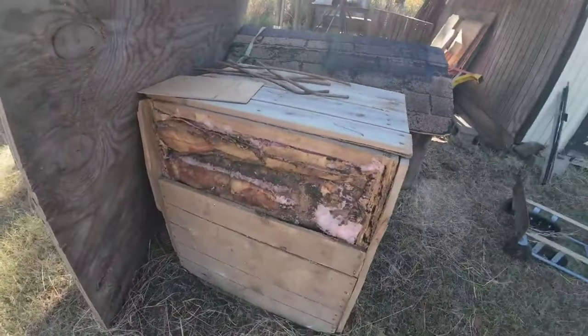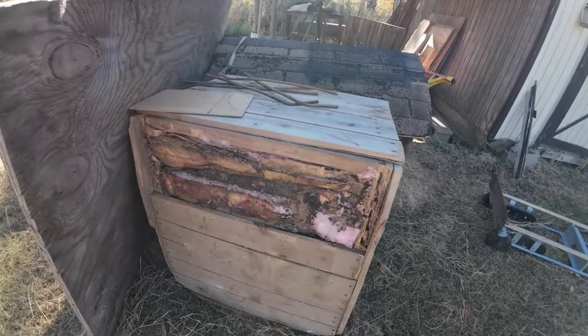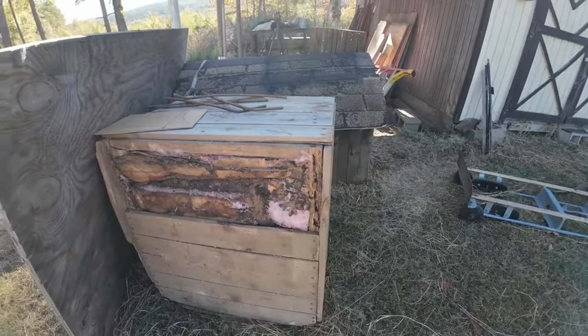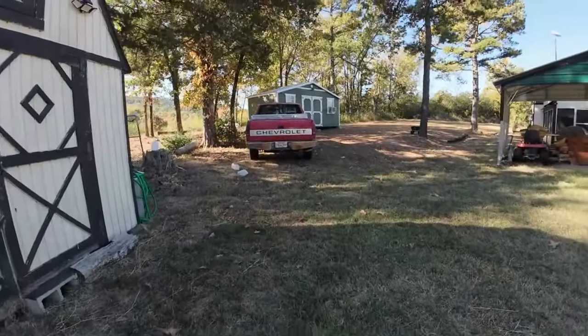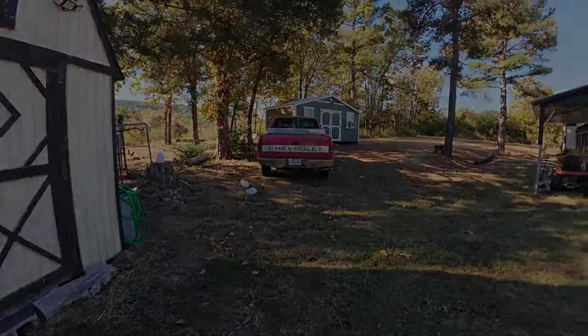This one isn't going to be good for him because it doesn't have a roof. But I can probably fix that with a roof. I just need to put some more wood on there. Look at it. It's all rotted now. Trash. We'll burn that. So that one and one in the yard is what I want to give them. But we'll see. Let me back this truck up where it's down a little lower.